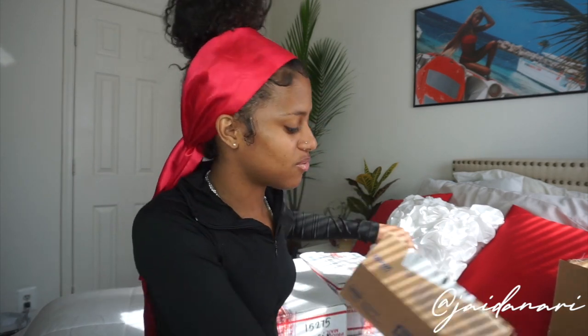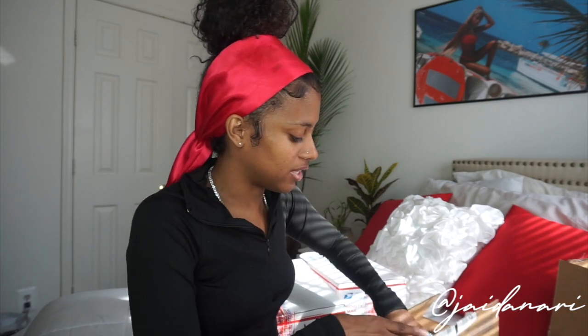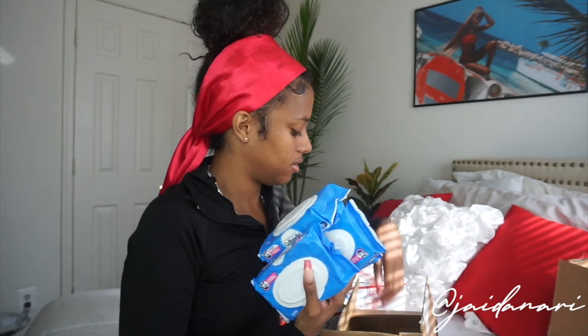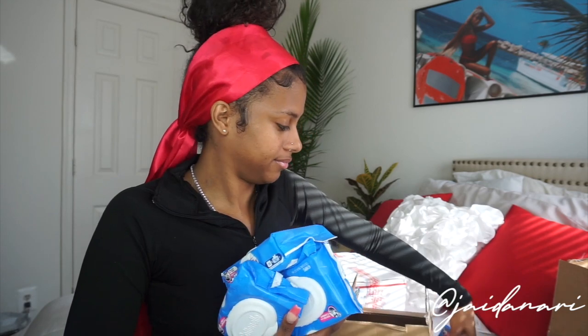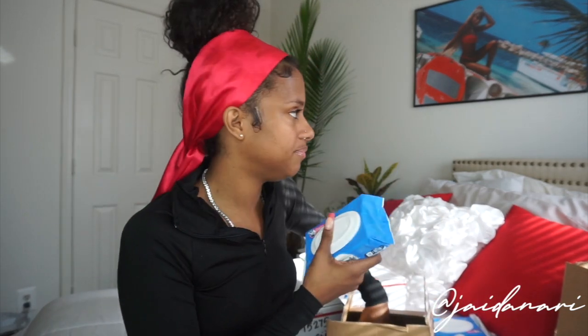One of the items on the list of stuff I needed were wipes. So I made sure I stocked up on all these wipes. I don't know why I bought this much. Yeah, I don't know why I bought all this, but hey. There's more. It was really cheap, I think though.